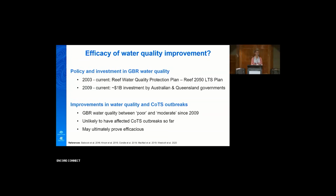Things are happening though, and there's certainly legacy effects of finally detecting some trends in water quality improvement in the reef. Modeling studies definitely show that it's possible, and we have some good international examples that it's possible as well. So a recent study on Chesapeake Bay, which is about half the size of the reef catchment, found that after 30 years of effort, they finally could detect measurable improvements in water quality, 23% drop in nitrogen concentration. So it definitely is possible, but it's a long-term haul.